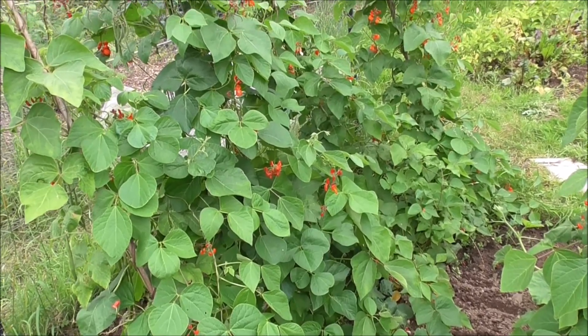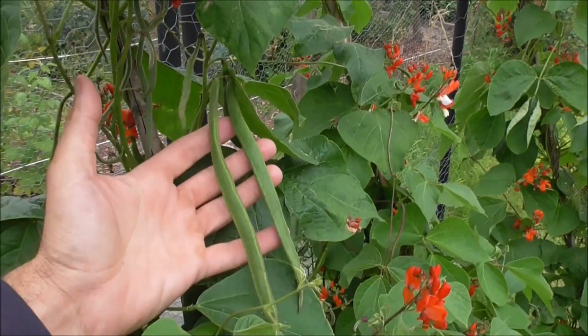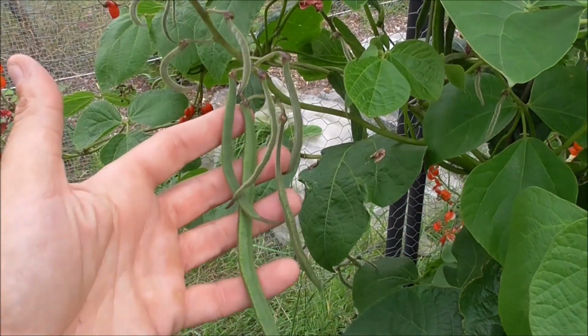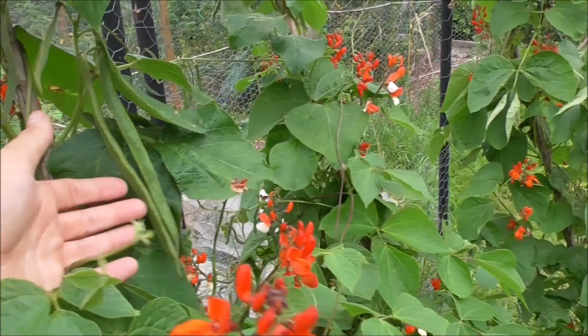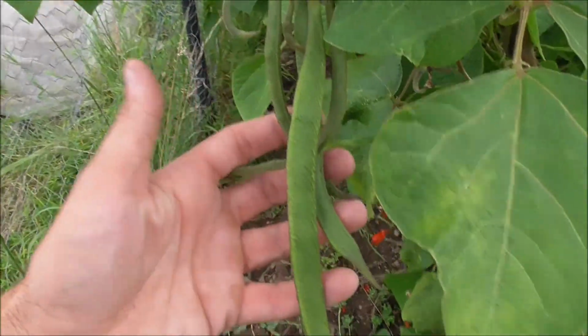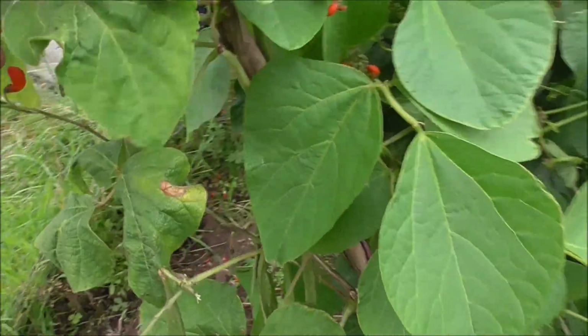The runner beans have put on weight, so much so we've got a few beans forming, some smaller ones here. I think my dad's been up to the plot and taken some of these because there were way more on these plants a couple of days ago. There we go, some there. Smaller ones tucked away.